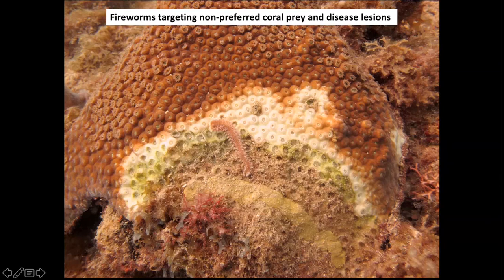Now the fireworms, they prefer Acropora, and they prefer to eat the tips of Acropora. So if you saw a tip of an Acropora with the tissue gone, it would probably be these fireworms. But a lot of the Acropora are gone now, they're dead. And so they are starting to feed on non-preferred prey. And as you can see, they actually go up and feed on the diseased lesion. So this is the boulder coral, and you can see tissue has been sloughing, but slowly, with this very distinct bleached border for that subacute, and that fireworm is just chowing down.